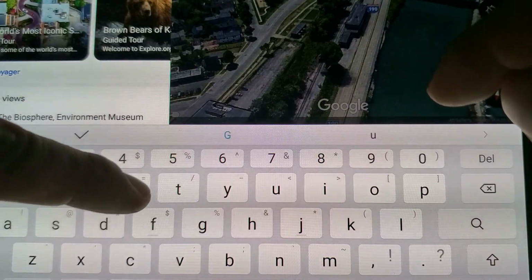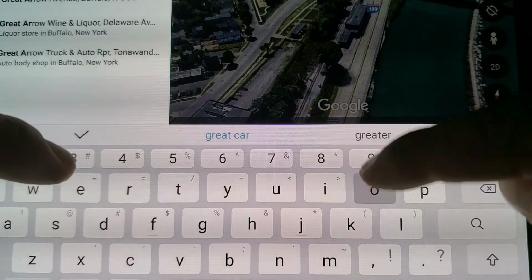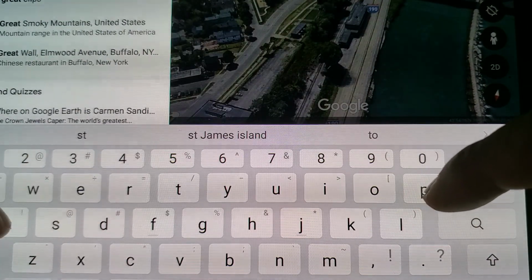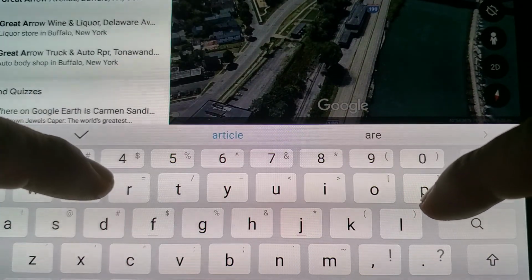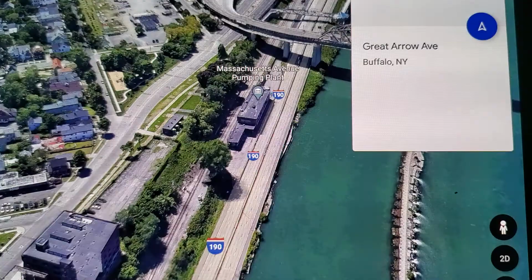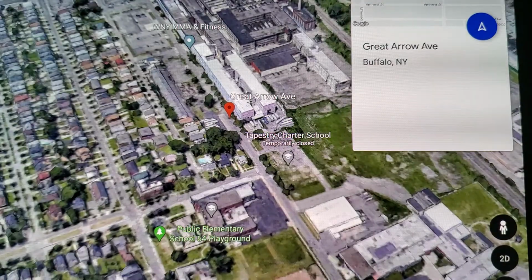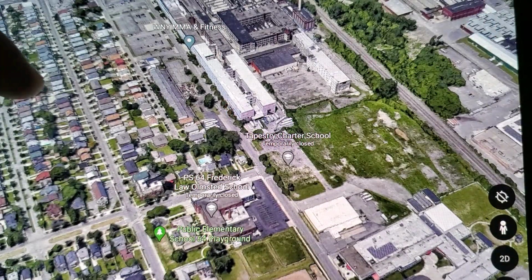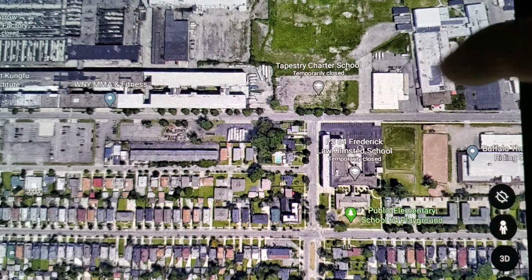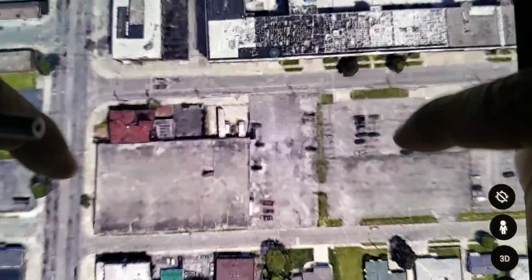Also, the Great Arrow Complex in Buffalo. I believe there's also some more Tartarian architecture. It's a whole complex. And I believe this was also the northern edge of the Pan American Exposition. It's a huge building.